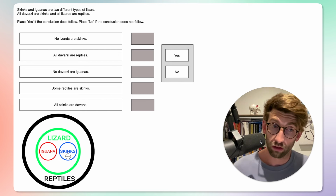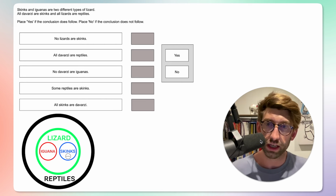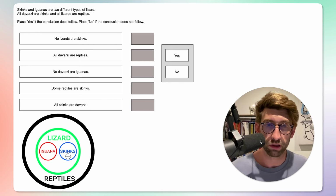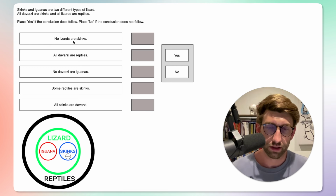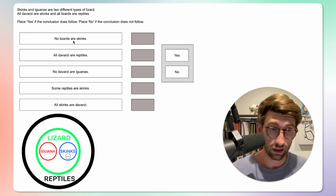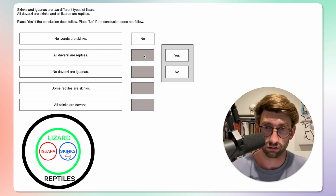So now I can go really quickly with this because all I need to do is refer each of these to my little diagram that I've made, and that makes me really, really quick. Okay, so going through these now, all I'm going to do is refer to my diagram like I said. So no lizards are skinks. Looking at this, we know that some of the lizards are skinks because within the lizard circle there is a skink circle. So it does not follow. No, because some lizards are skinks, so that's true.